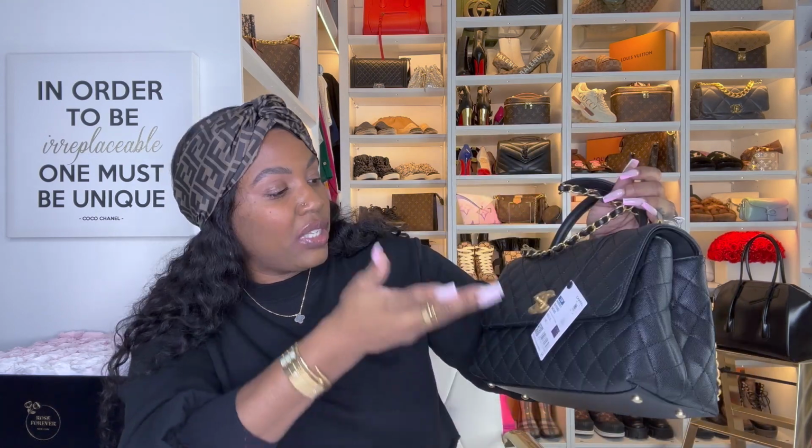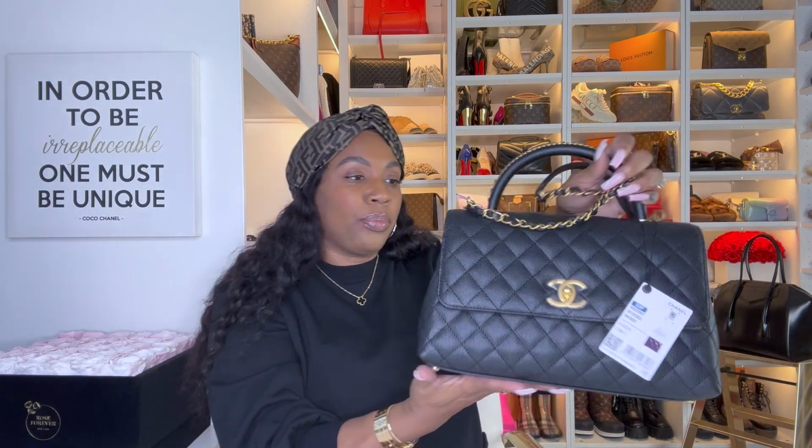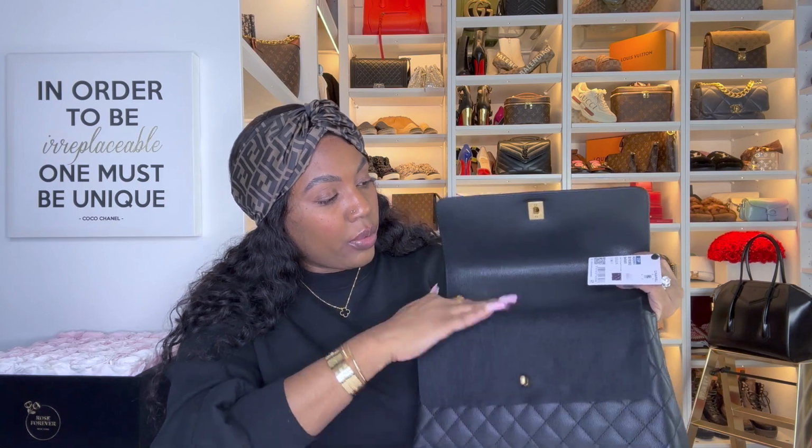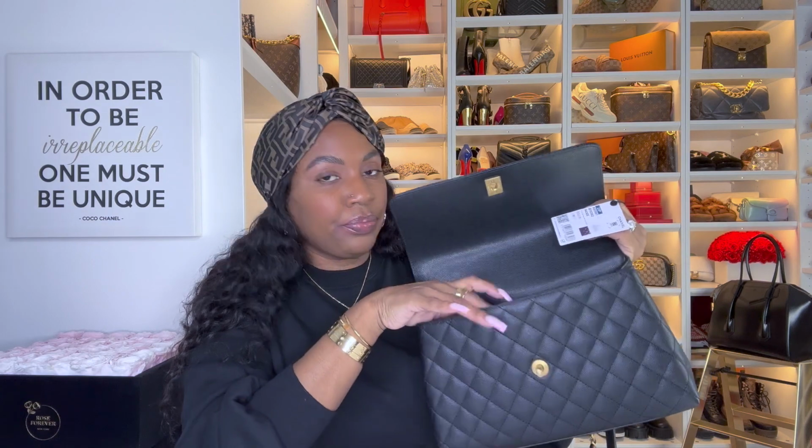And this is with the gold hardware. I don't know if they consider it vintage gold, but it is the gold hardware. I'm not ready to take the plastic off just yet. I'm not even going to probably carry her until Valentine's Day, when we go to dinner. Let's see, we can open her up. And it comes with the microfiber cloth, which I will keep and put back when I'm not using it. And it's just stuffed with tissue paper.